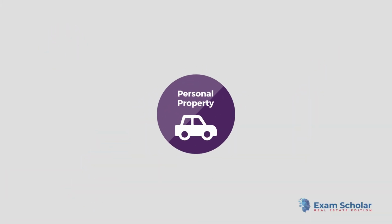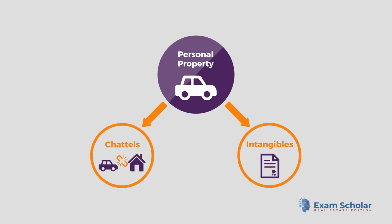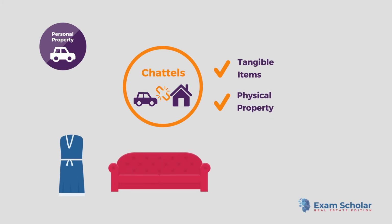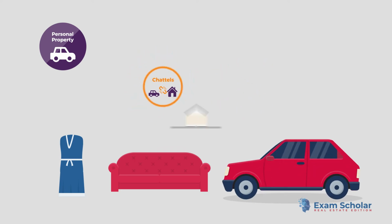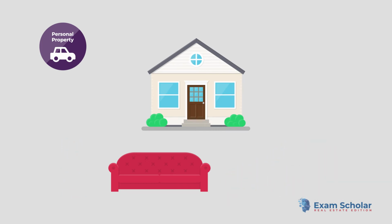Personal property falls into one of two categories: chattels or intangibles. Chattels are the type of personal property most dealt with in real estate and consist of tangible items. A chattel refers to any kind of physical property. For example, they can be the clothes on your back, furniture in a home, or the car parked in a driveway. In the sale of real estate, chattels are items that are allowed to be removed from the house when the seller leaves the property, unless negotiated otherwise.